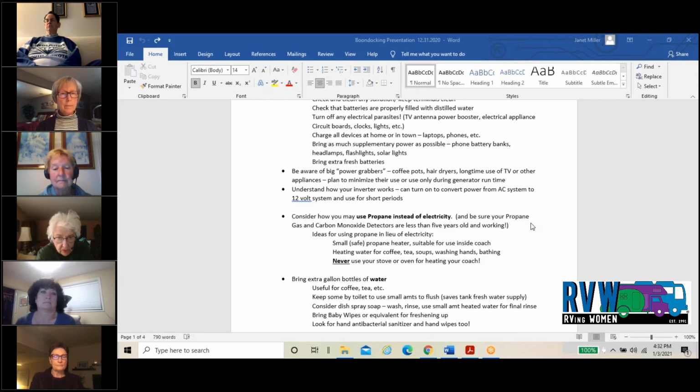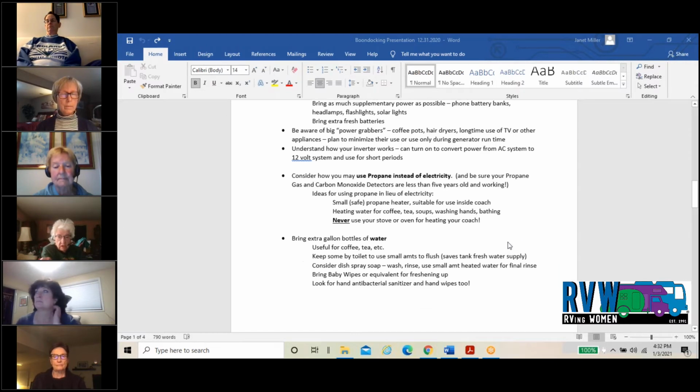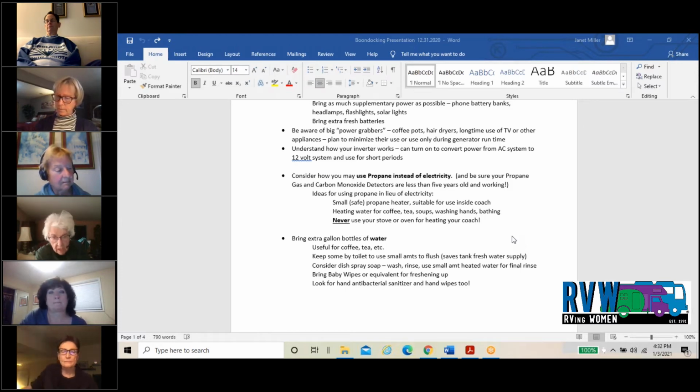Again, Jen already mentioned heating up the water for your coffee and your tea and your soup. And again, you can do this nicely on the gas stove. If you have a smaller coach, bring extra gallons of bottles of water, and you can put them in the shower or the bathtub for traveling. You want to use this for your drinking and your cooking.